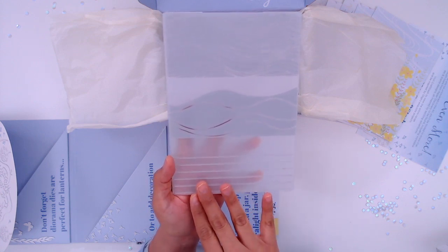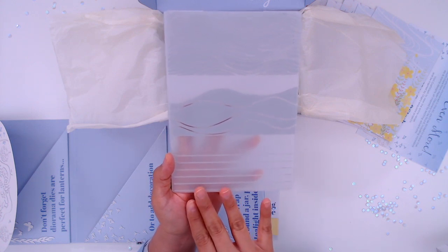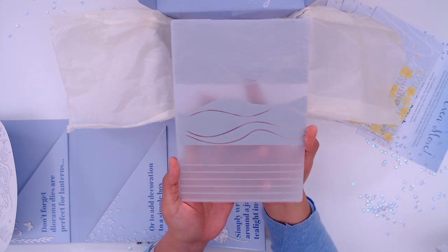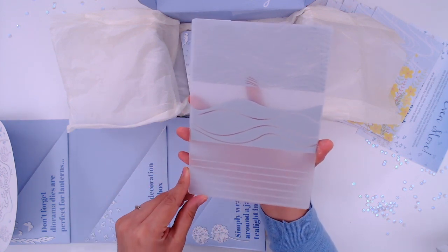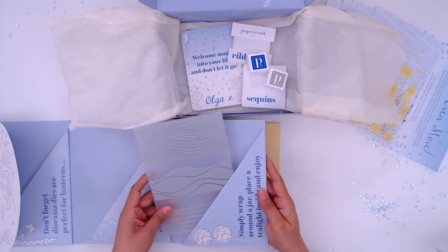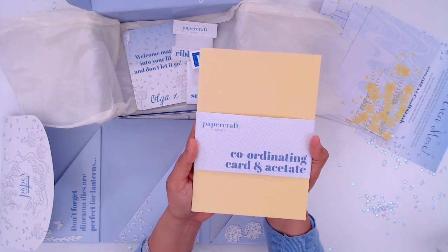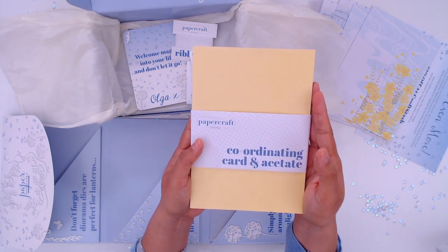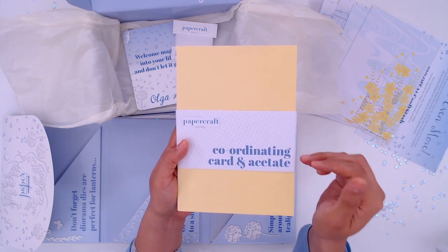It's so easy, and you're going to be able to build stunning scenic dioramas with this embossing folder, and also the dies included, which we're going to get to in just a second. So loving that embossing folder, and we'll put it here closest to us. Next, we're going to move on to the cardstock included with your kit. So this time around, you're getting a coordinated card and acetate.